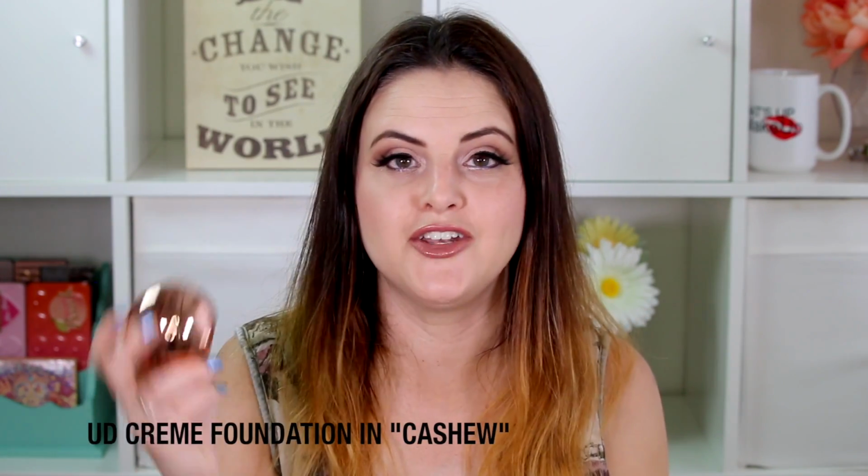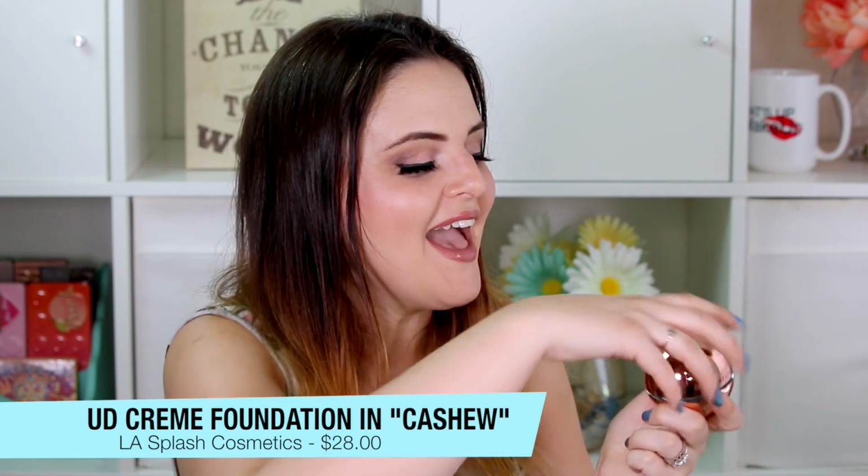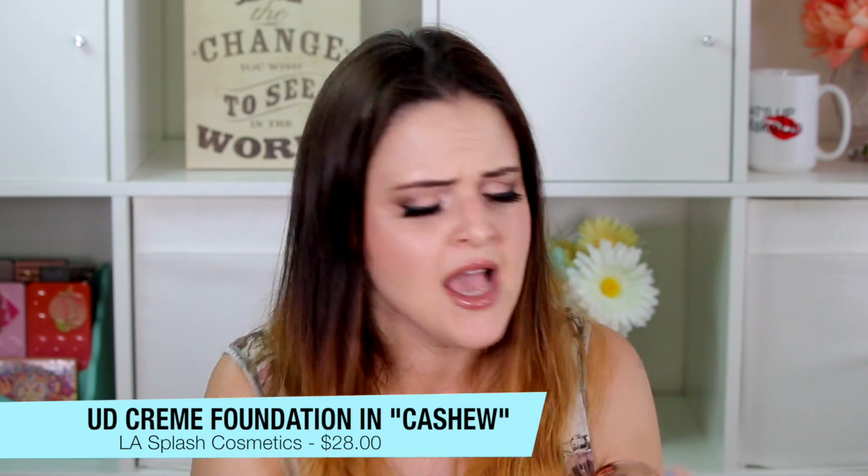LA Splash was also kind enough to give me one of their brand new foundations. This is in the shade Cashew, and look at this. It's like a little ball, and inside is your foundation right there, and this one does match me pretty well. It is a little bit yellow toned, but I think I can pull it off. I didn't wear it today. We'll see. I've only used it once, so I definitely want to be using it more.